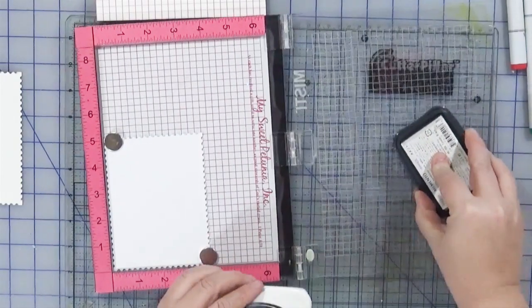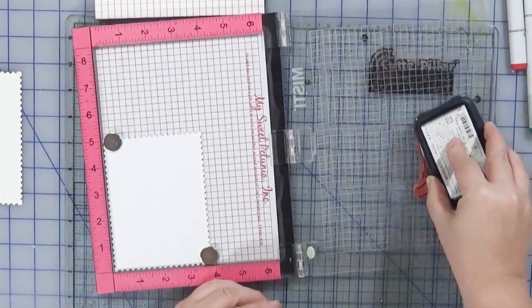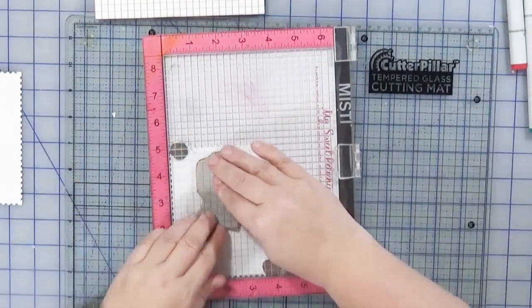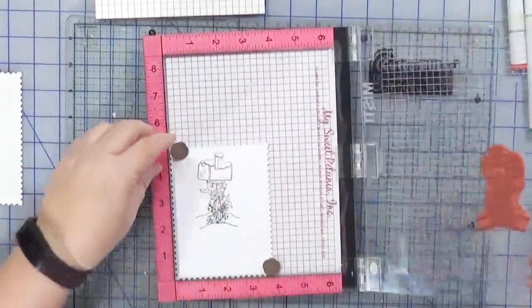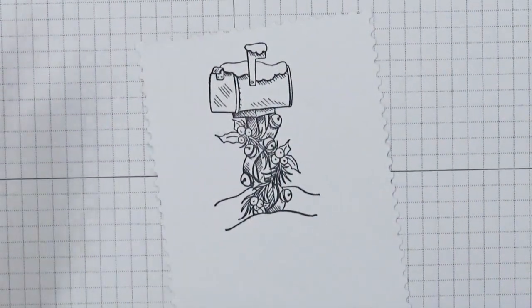I am using Memento Tuxedo Black because I am going to use my Copic markers in order to color these in, and this ink is Copic friendly. Looks good.